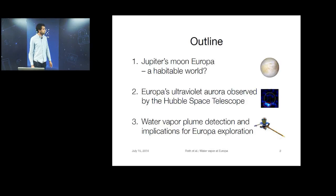A short outline of my talk, very simple. Today I'm going to speak first about Europa. I'm going to introduce the moon and say what's so special about Europa, why Europa is so interesting, in particular in astrobiological aspects, and then I'm going to come to the observations we use to study Europa, and we use Hubble Space Telescope observations, as the title already said, to look at ultraviolet emissions from the atmosphere of Europa. And that leads to the Hubble Space Telescope images that revealed the detection of water vapor. And in the end, I'm going to briefly speak about what implication this detection of water vapor has on future Europa exploration.